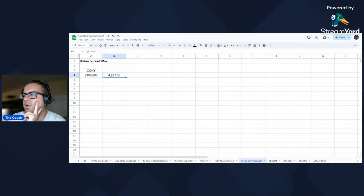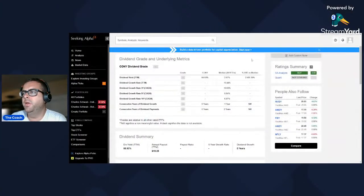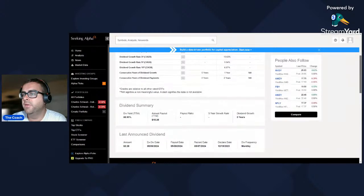And if we look at historical dividends, let me go back to Seeking Alpha really quick. They've got some interesting metrics over here. They've got comparison to median. Okay, let's do this. Dividend yield trailing 12 months, almost 67%. Median 2.57%. Percent difference to median 2,500.39%. Dividend growth rate 1 year, 3 year CAGR. Dividend yield 67%. Annual payout $15.25.